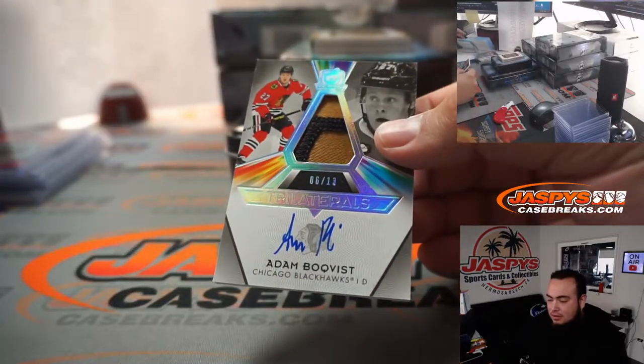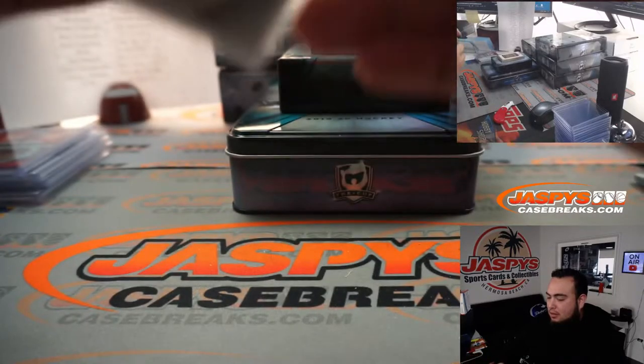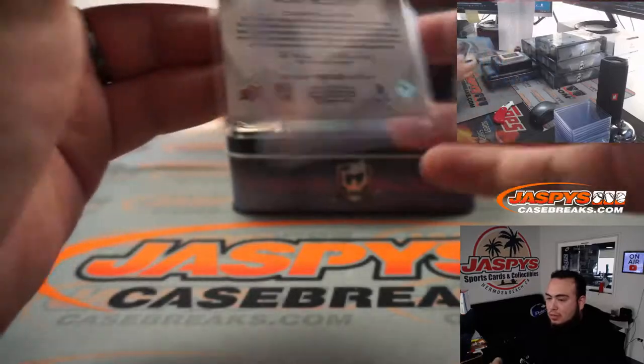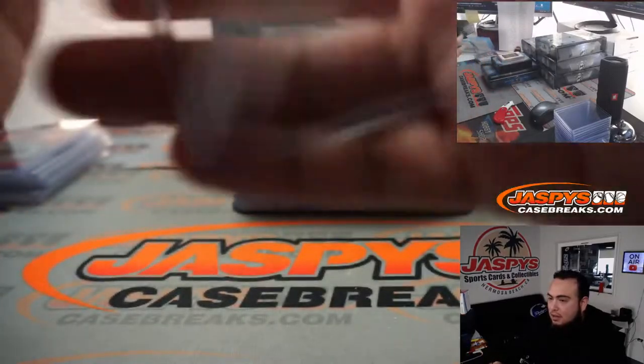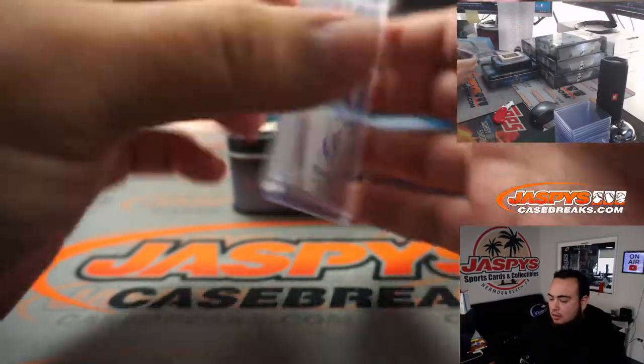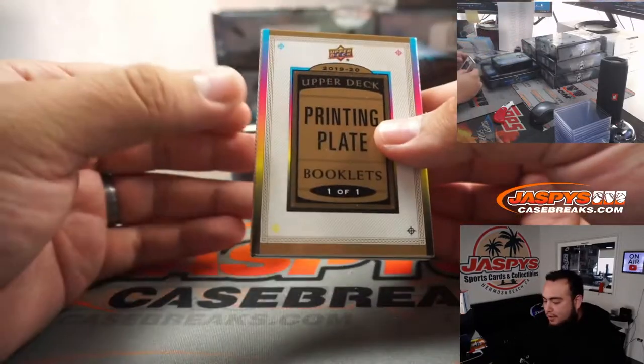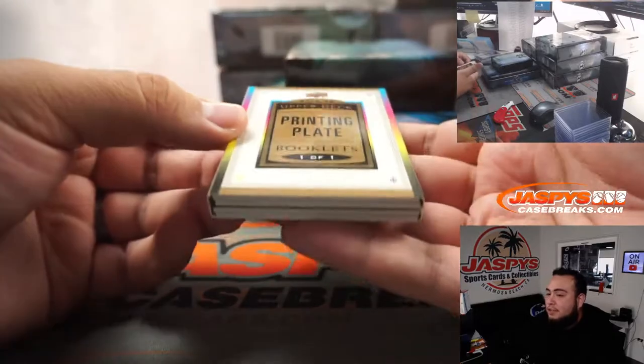6/13. For the Chicago Blackhawks, going to Sean Maddock. And yes, we do have a printing plate booklet, 1/1. It feels very heavy.